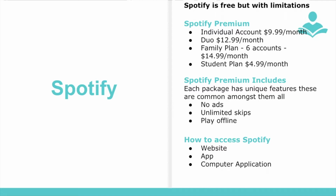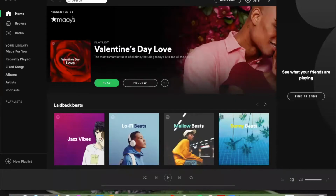Then you can easily build your own playlists. I think Spotify really does have the easiest interface to learn how to use. And you can also follow artists and be alerted when they release new music or announce an upcoming show.